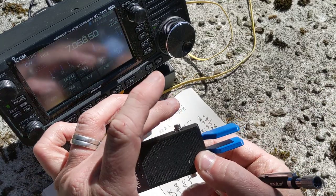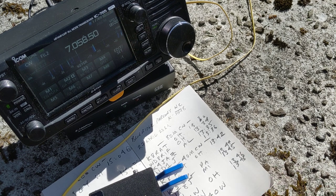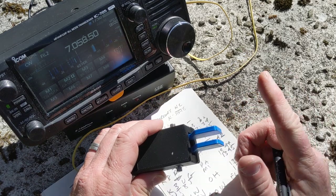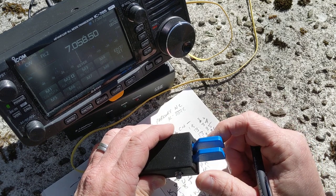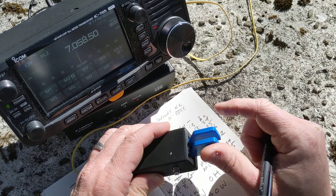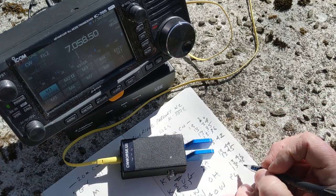I'm doing one bad thing as I'm hitting these. Oh, it's N4OW. So I'll repeat his call sign so he knows I got it. So I'm at my 10 now, which is nice.